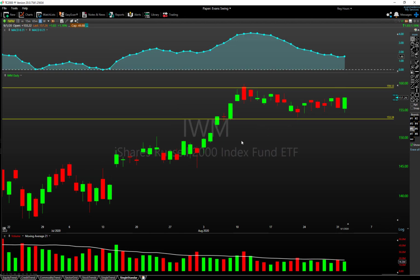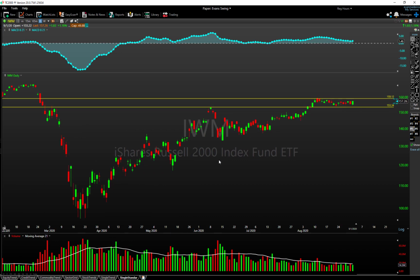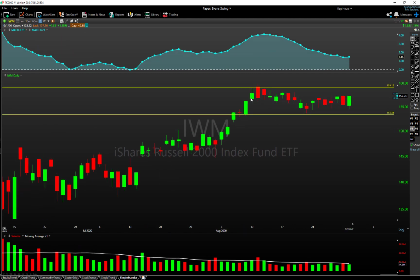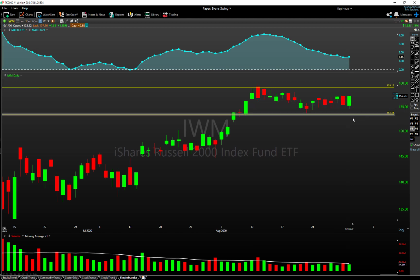The Russell 2000 here, again, this is a much different picture. So of course, we're not at all-time highs. We're still below the January, February highs from 2020. We have taken out the June pivot high here, and we've essentially been developing sideways in this channel, in this consolidation, for the past 16, 17 trading sessions, so almost a month's calendar time. But we've essentially gone sideways here. We've gone nowhere in the Russell 2000.